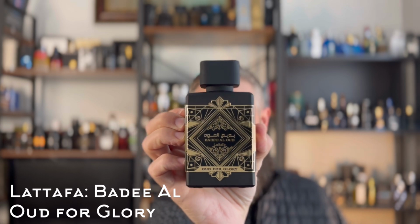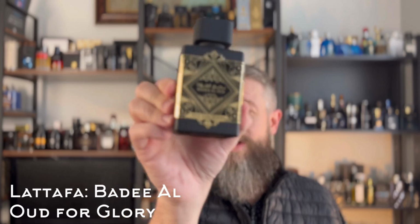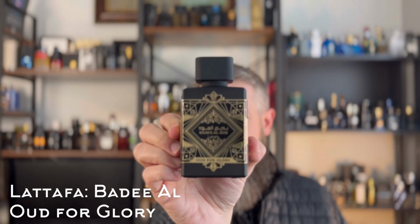And there's a number of houses that have come out with their version of an oud fragrance like this. Parfums de Marly has one. Several houses do. And I can't tell that much of a difference between a lot of them. There's little nuances, but this one I can tell you is super close to the Initio. It's great quality. It's oud, saffron, spice.